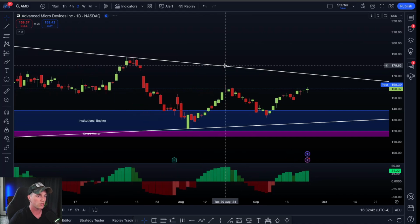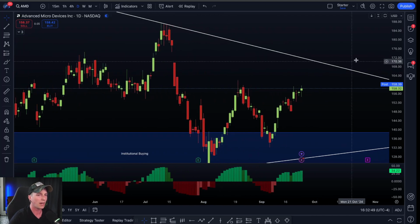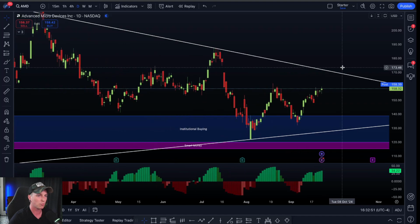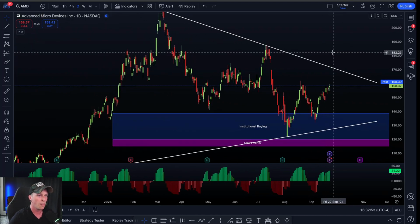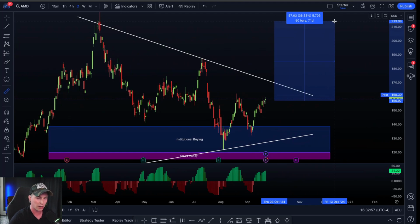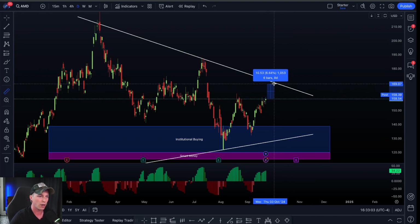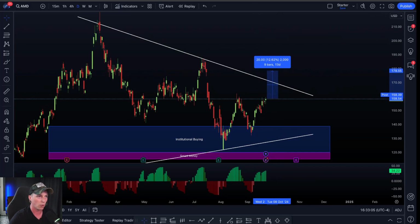I think that this person is going to get out of the position once we fill this gap up around 172 to 176, because I doubt that we're going to see this massive breakout back up to all-time highs before a potential rejection. So I'm not looking for AMD to come all the way back up to 213, 220, not at all. Instead, I am just going to be following this position and looking for AMD to hit 170 and $180.